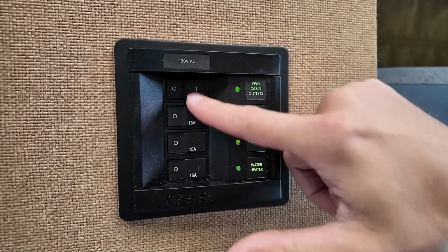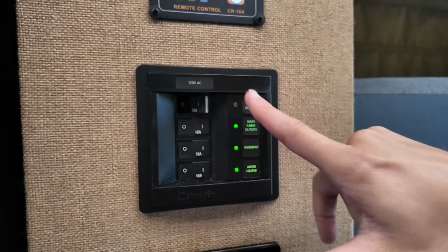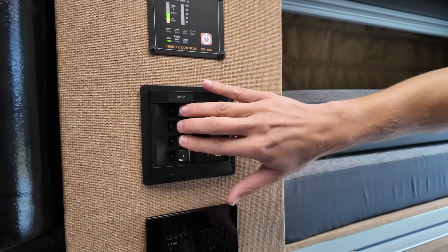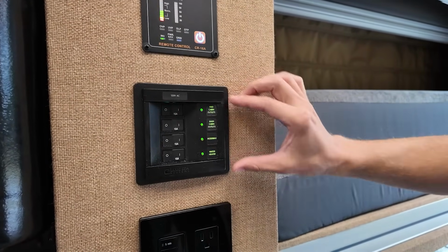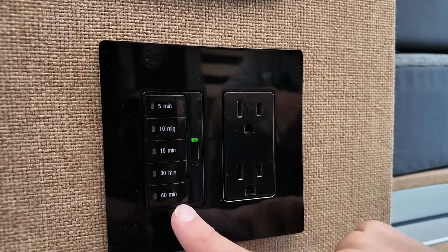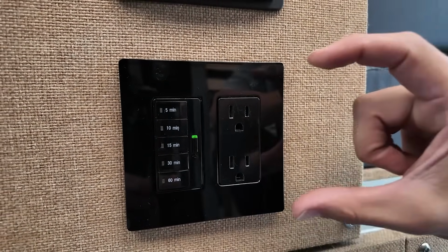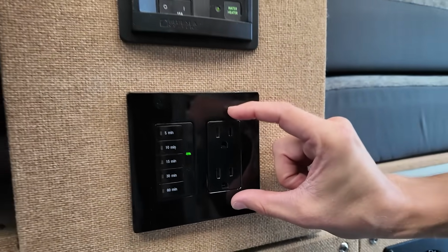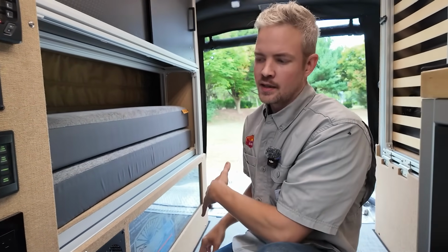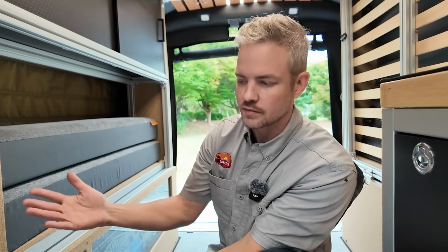But down here he can control this in the event that he needs to quickly shut anything off. Outlets, cabin outlets, microwave, and the water heater are all in these circuits. Down here we've got a water heater timer, so when the water heater's on he can time it, walk away, not have to worry about it staying on the whole entire day. And then this plug was dedicated for his Paragolfer to recharge it in the back of the van. When he's not using it, as you can see today, it's just a normal outlet he can use for whatever he needs to.